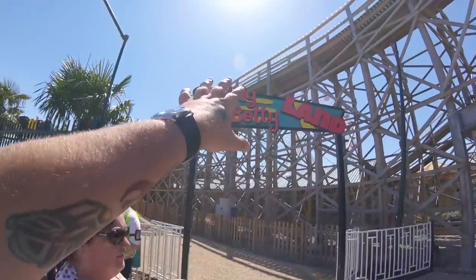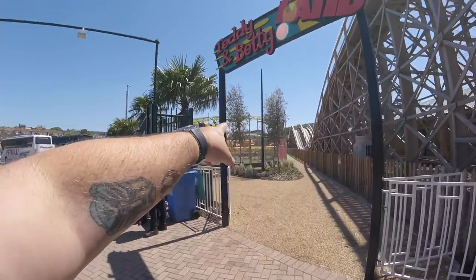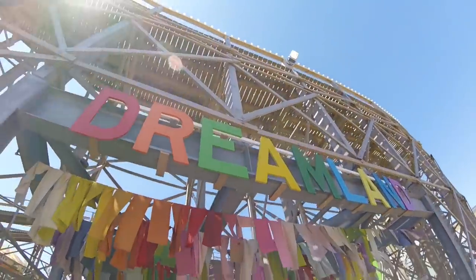Cheers, guys. This area here is brand new, like a new themed area they've got. The caterpillar's been rethemed. That was at the other end of the park, and it's now like a bee in a beehive. You've got the stunning Scenic here.